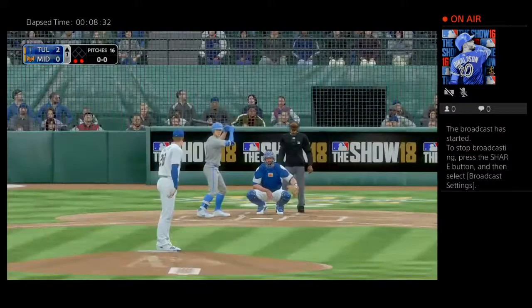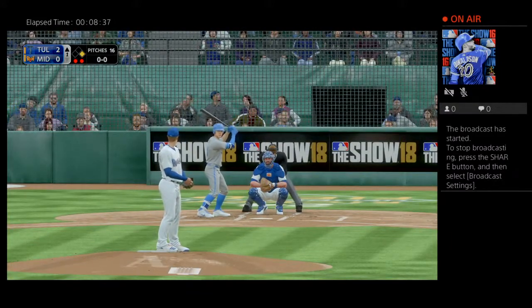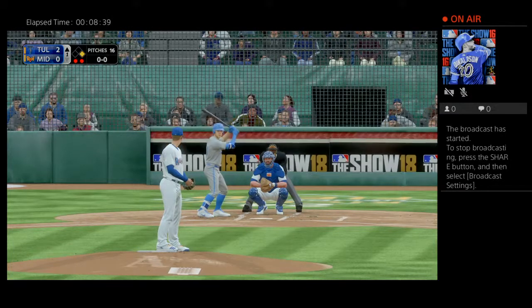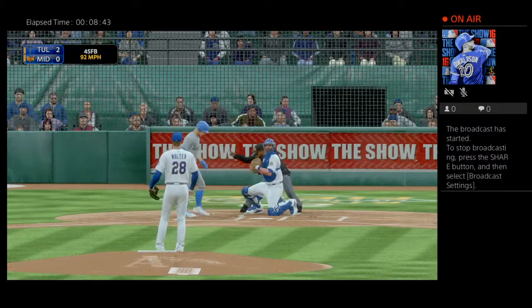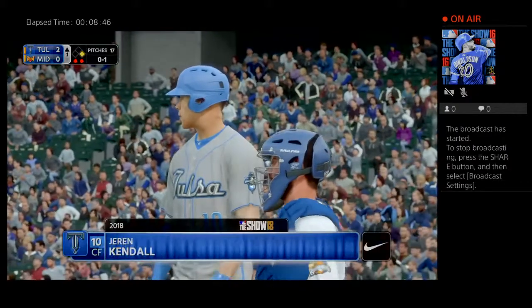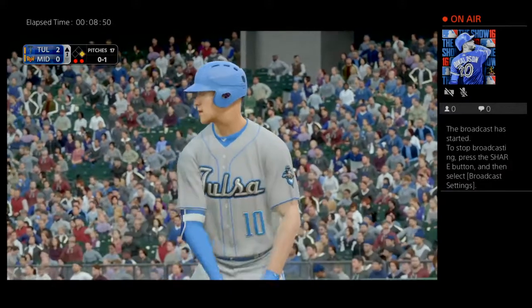I think a lot of times hitters go up there trying to do a little bit too much. Sometimes you just have to go ahead and hit the ball where it's pitched, and a good job and a run batted in. Stepping in now, Kendall, as he'll take strike one on the inside corner. Trying to keep things going now with a runner at first following the RBI single.